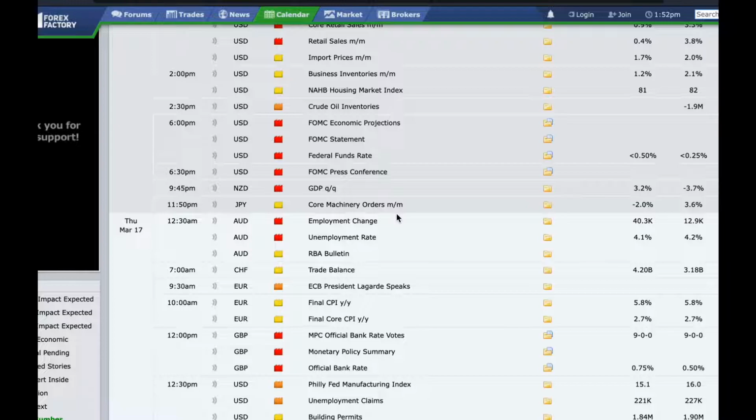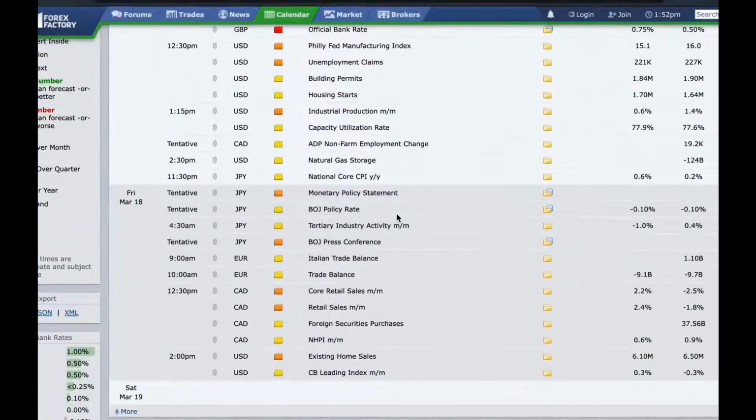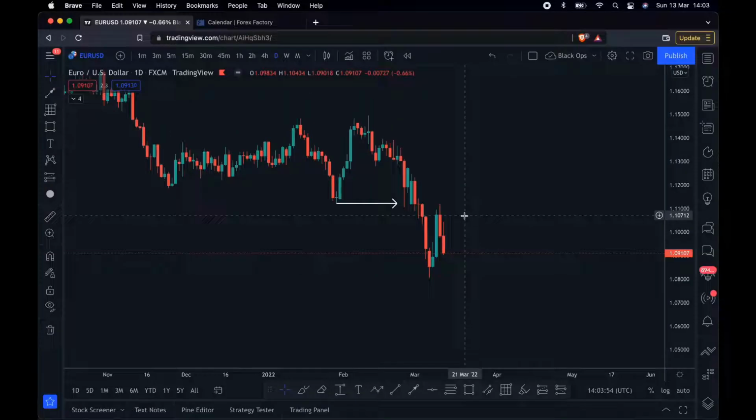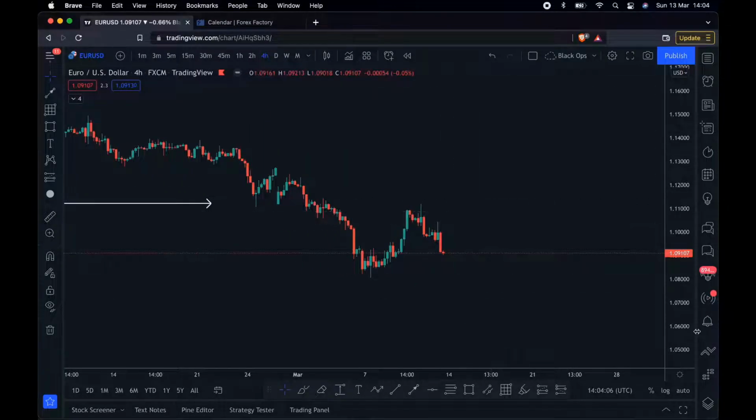So this week is going to be very fundamentally driven, and that means that price action should not behave how we expect it to. And so we have to be very cautious in the trades we take. So now that we've gone over the fundamental events upcoming this week, let's drop down and see what we can see on lower time frames.